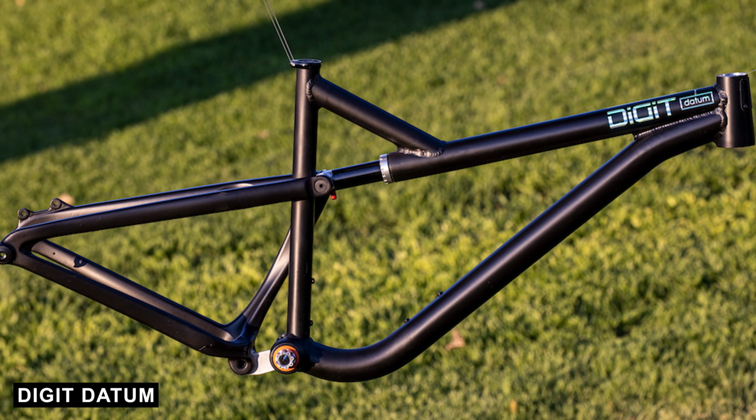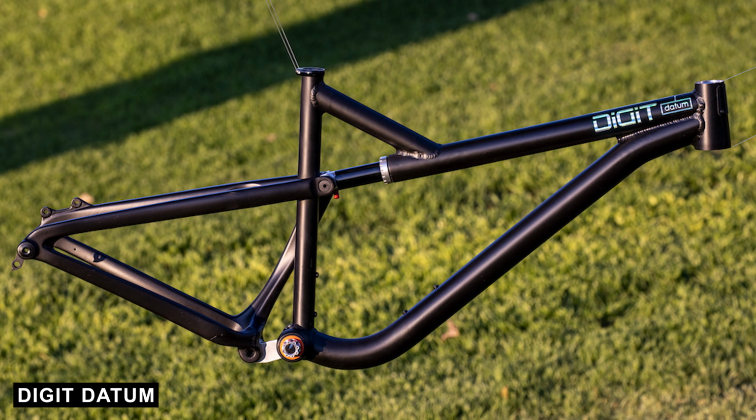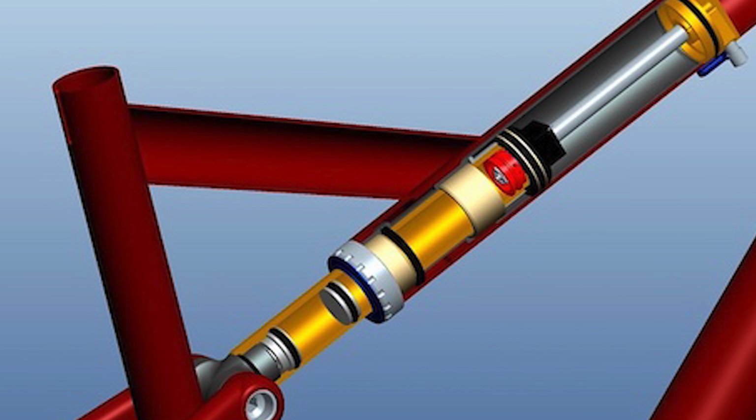Our next nominee, it's Digit for their DATUM trail bike. Now this thing has a hidden shock, and that isn't something that's new. We've seen it before. But Digit's production bike, well, they say that they've saved almost a pound of weight compared to something that uses more pivots, and the frame is stiffer.